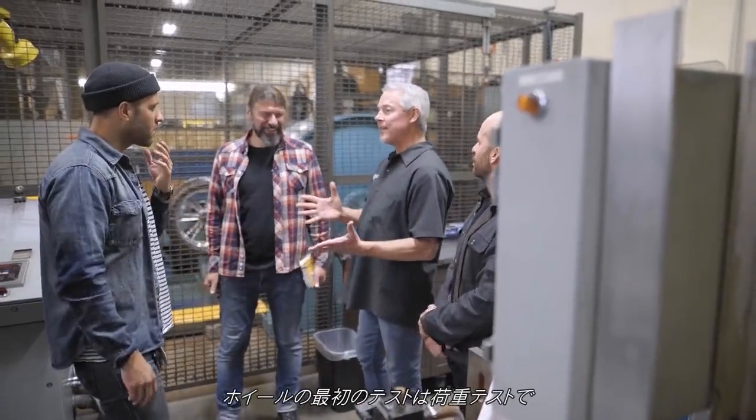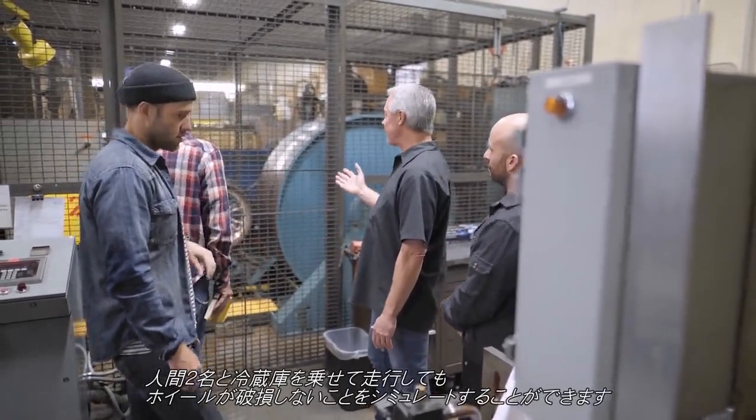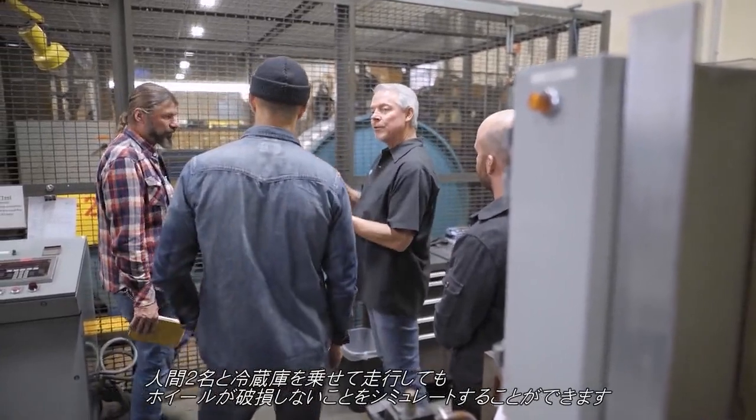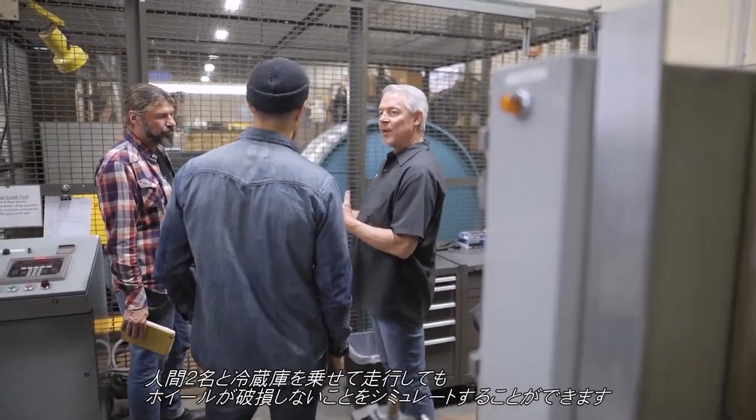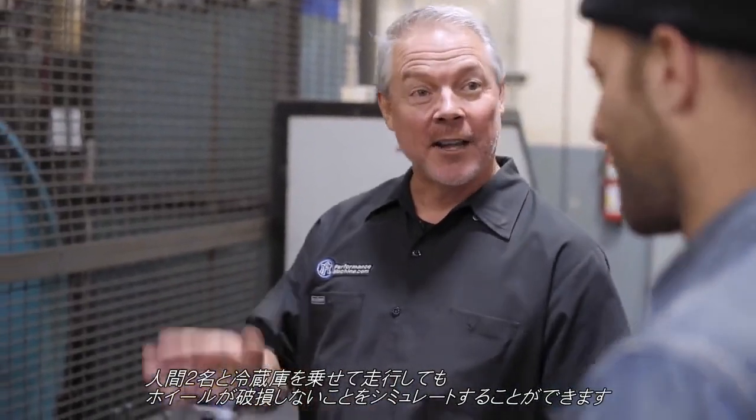So the first test that the wheel has to go through is our radial load test. What this test does is it simulates having 2 riders on a bike with a refrigerator on the back to make sure that the wheel's not going to fail as it's going down the road. Going camping. Yep.